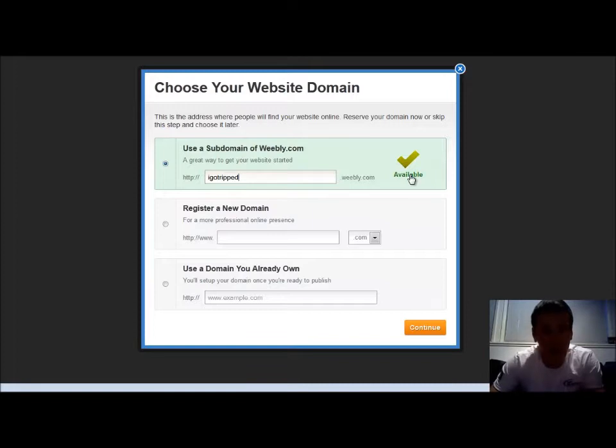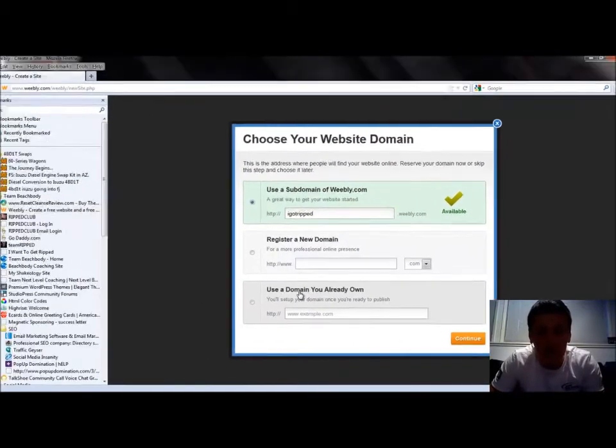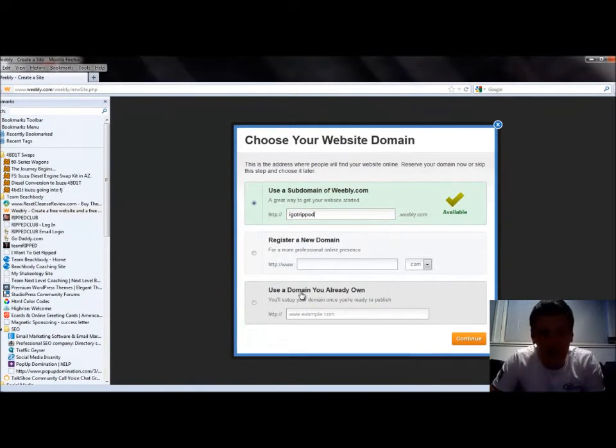What I recommend doing is going to a website like GoDaddy.com and purchasing a URL. So I would go to GoDaddy.com and see if igotripped.com was available, which I'm sure it's not. But that's what you're going to want to do. I purchased resetcleansereview.com for $12.99. Very affordable.